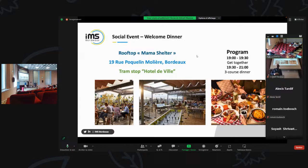And we start tonight at the Mama Shelter on the rooftop. The weather will be so-so, but be sure that it's going to be covered from the rain. You have here the address, very easy to find. It's downtown. Downtown, there is only one tram stop. The trams start from there. It's Hôtel de Ville. That means City Hall. This is where you have the Cathedral of Bordeaux. You cannot miss it. It's huge. And you walk just 100 meters from there, and then you have the Mama Shelter.